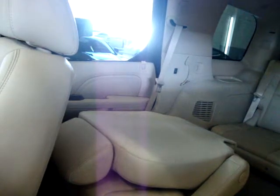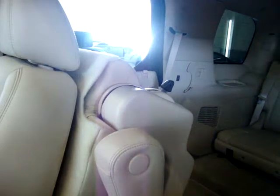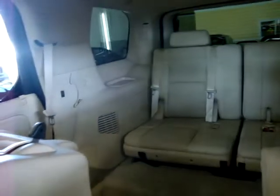Let's see here. There it goes. And you press it again and it lifts completely out of the way. And both sides do the same action, by the way. And that's to gain easy entry to the rear. To bring it down, you have to do it manually, and I'll show you how that is. It's very easy to do. Even a young lady can do it.